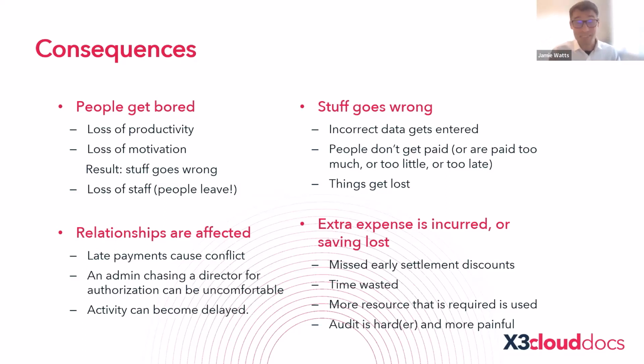You're using more resources than are required. If you had a robot doing stuff, you wouldn't need a human sat there entering data. And for those of you who worry about how much your auditor bills are every year, if an auditor is spending hours sifting through bits of paper trying to find stuff, you're paying them for that time. And so your auditor bills are going up when actually you should be able to provide them with a quick way of getting that data.